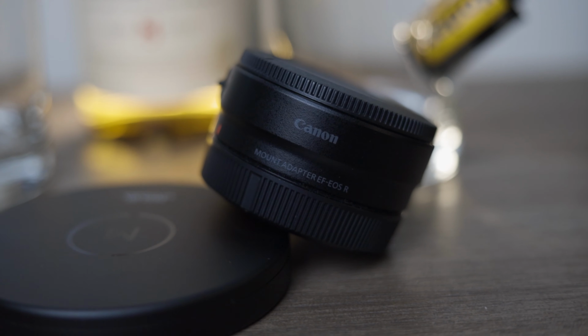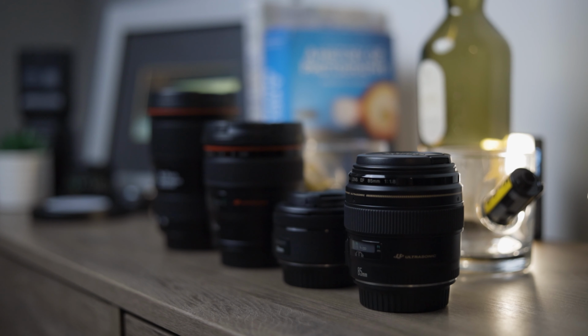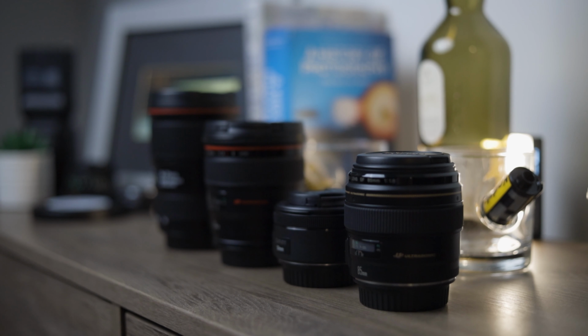All of these are actually EF lenses that we're adapting to our mirrorless cameras. We find that just the basic Canon adapter has worked really well for us, and even some of the older glass that we didn't like as much, adapted to mirrorless works really well. So with that, let's dive into our lens kit.